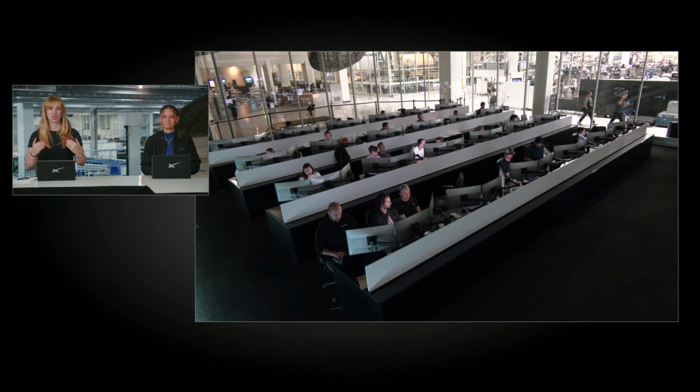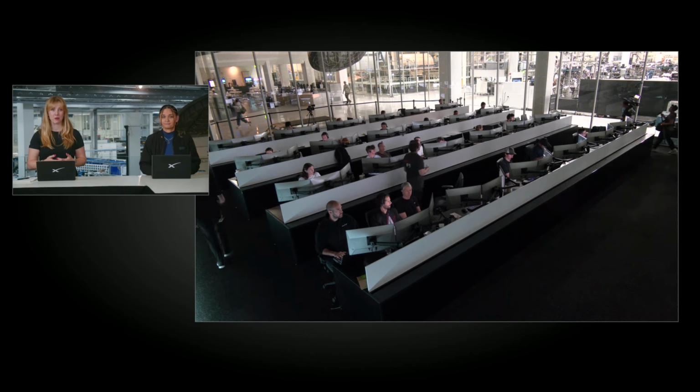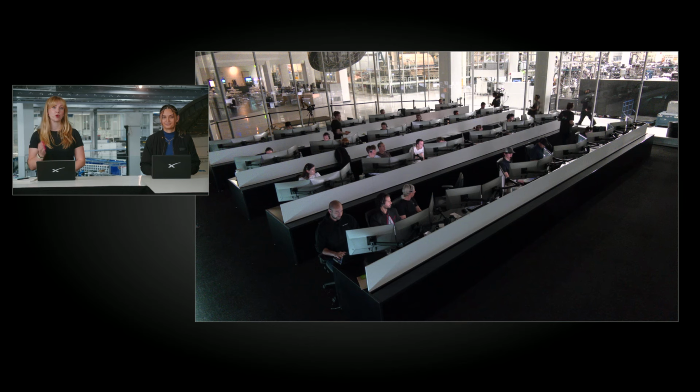In order to return to Earth, Dragon must first separate from its trunk. The claw separation is the first step in trunk separation. It's basically the thing that connects the trunk to the capsule and delivers power, telemetry, and fluids. Dragon has to move into the proper attitude or angle in order to separate the trunk so that they don't deorbit together. Now, with the trunk separated, Dragon will be running entirely on battery power. Then next up will be the deorbit burn.